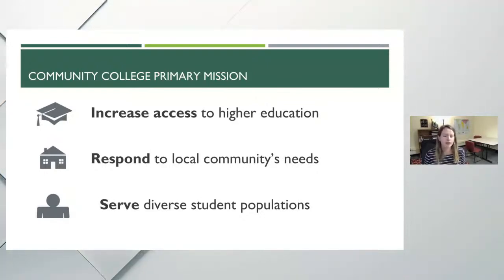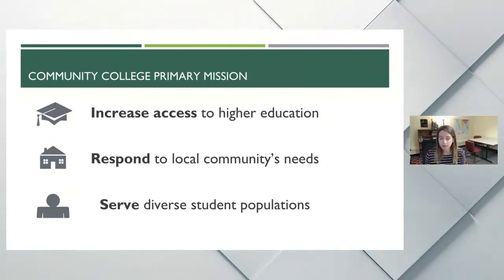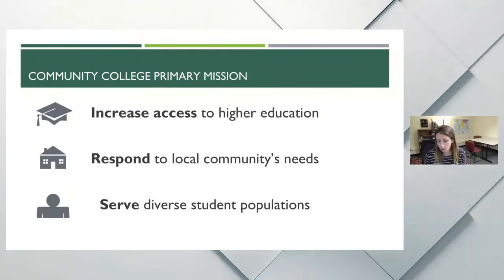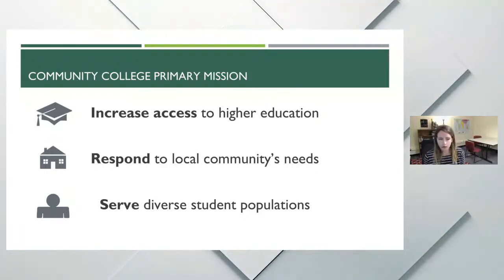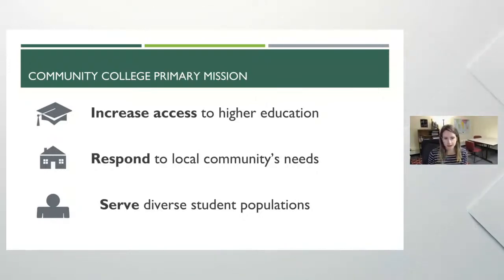Community colleges also have a big goal of responding to our local community's needs. Community colleges are very tied to the local workforce of the communities that they sit in. So for example, if a community needs nurses, we may build up our nursing program to fill that need. Or if we need more electricians, we see a need for people who understand mechatronics or robotics, or there's a big workforce of opticians needed, for example. We really try to create or increase the load of those programs to fulfill the workforce needs of our local community.